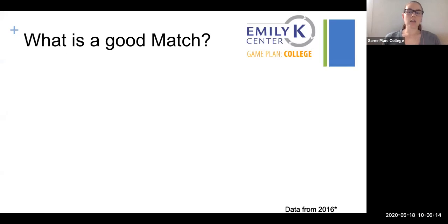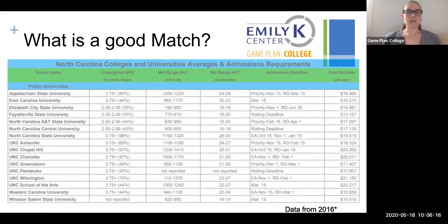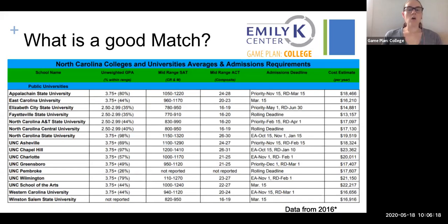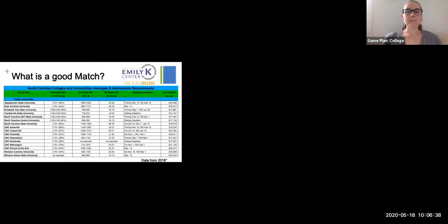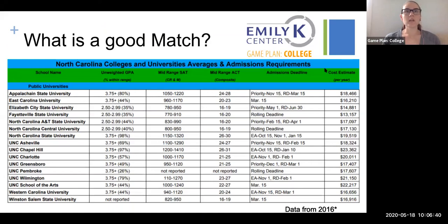When we're talking about making your list based on match and fit, we are really talking about 2 things. First, match is all about your numbers. I want to start by saying your SAT, ACT, and GPA are not the only things about you that colleges will be looking at. Your numbers do not define you. However, they help colleges figure out whether you're going to be successful at their school.